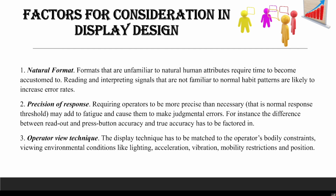Now, precision of response. Requiring operators to become more precise than the normal response threshold may cause fatigue and make them commit judgmental errors. For instance, the difference between apparent accuracy and true accuracy has to be factored in. Definitely for precision of response, you have to give direct and clear information on the system or the machines.